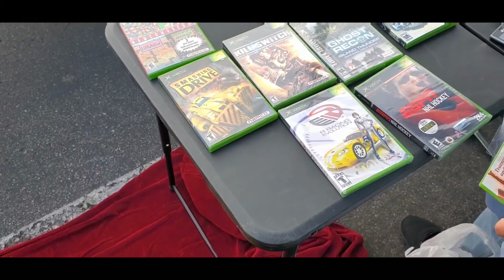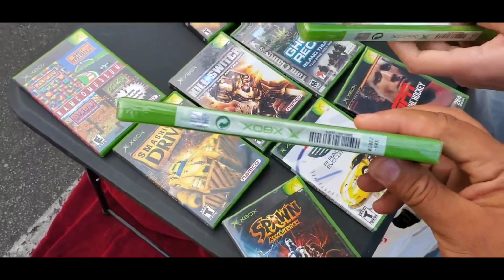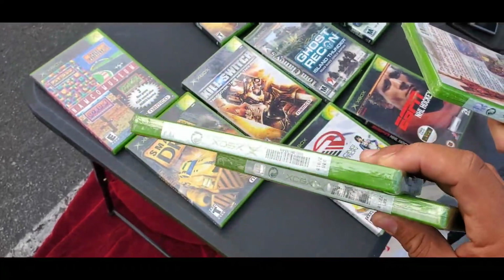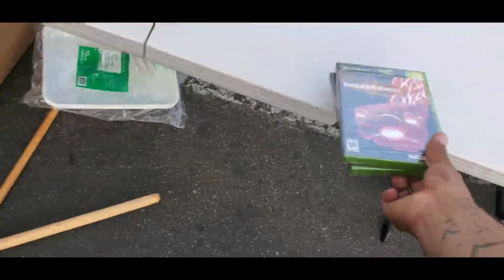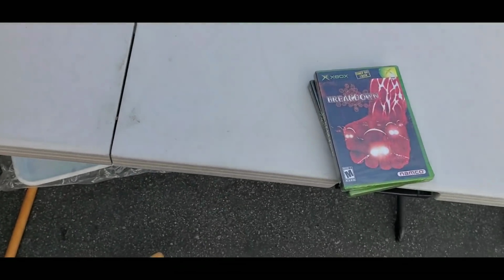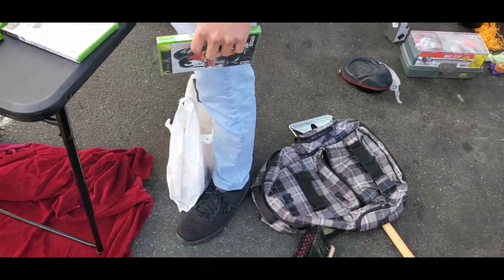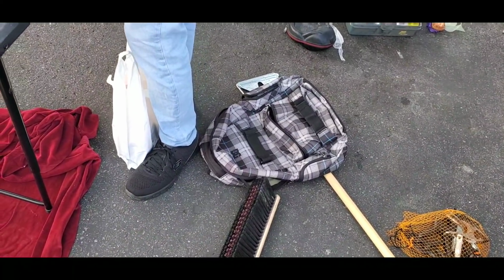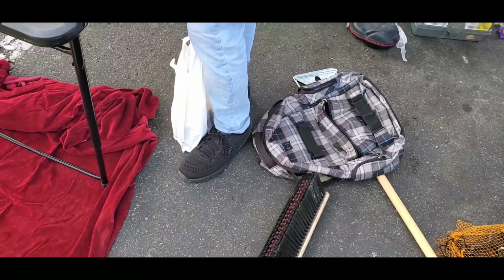Alright guys, we got some Xbox games, but they're sealed. Still sealed Armageddon. I'll break this too. Sealed. You gonna get the Soul Calibur? Yeah. That's what I thought. I would look those up if I were you. Anything sealed still goes for usually a good amount.